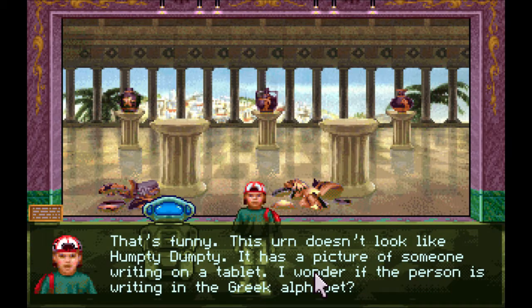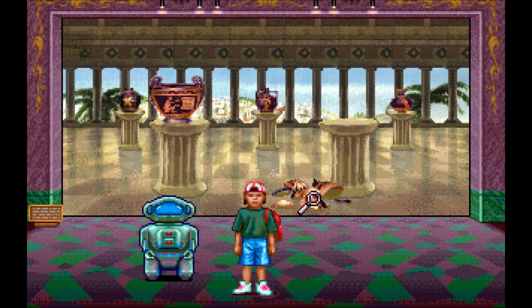That's funny, this urn doesn't look like Humpty Dumpty. It has a picture of someone writing on a tablet. I wonder if the person is writing in the Greek alphabet.